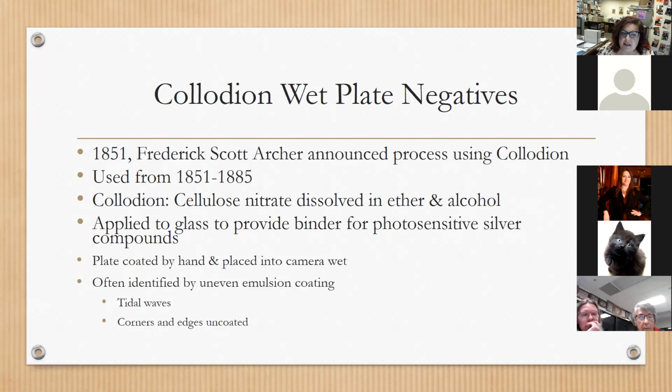Collodion can be dissolved in alcohol. So it's very important to keep those away from alcohol. It is applied to the glass using a binder layer for the photosensitive silver compounds. The plate is coated by hand and placed into the camera while wet. You usually use that process to identify it.